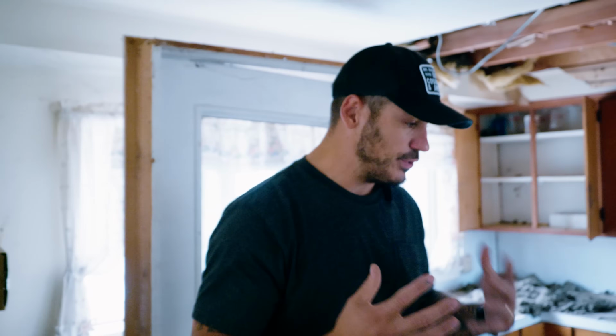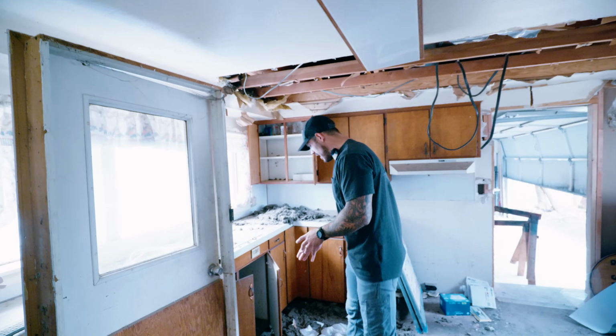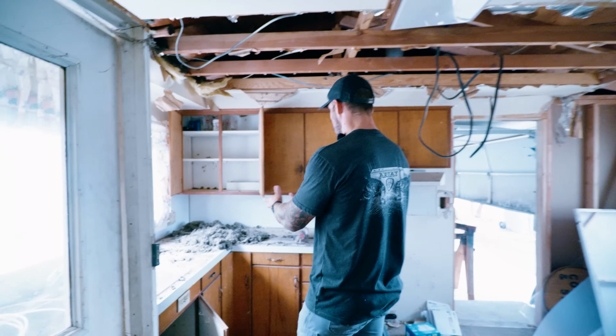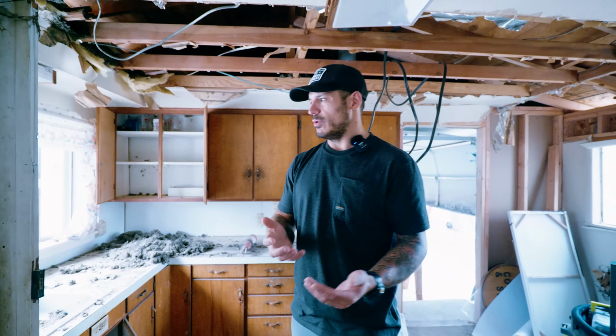So the plan that we want to do here, and I don't know if you've seen the walkthrough, is obviously we want to demo this entire kitchen, which cabinets I'm not worried about. This is solid wood. They're not using any kind of, theoretically, any kind of asbestos products. We got a bunch of insulation that came down from the rooftop here. Now, if you're thinking, well, you already have potential asbestos there, aren't you nervous?